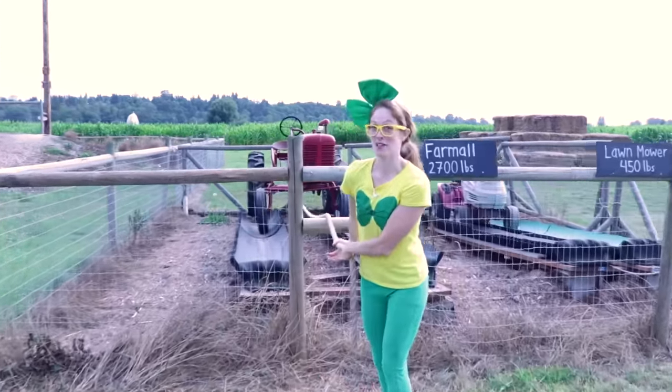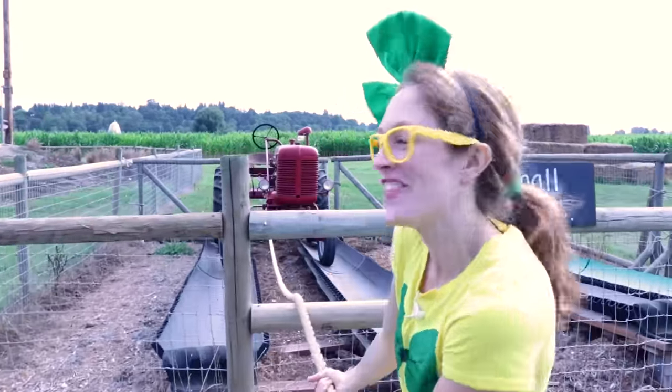I wish Uncle Teddy was here. He'd be able to pull this tractor with me.